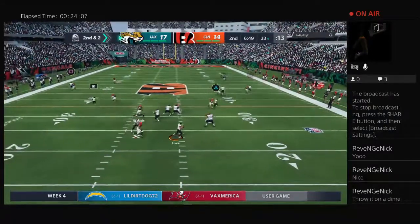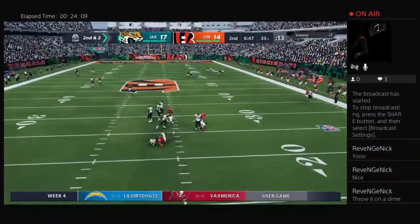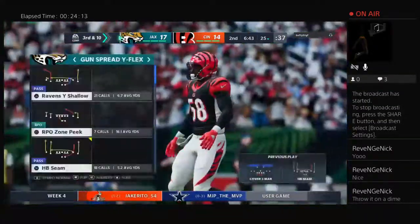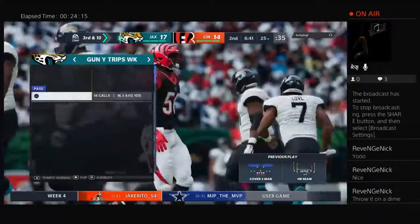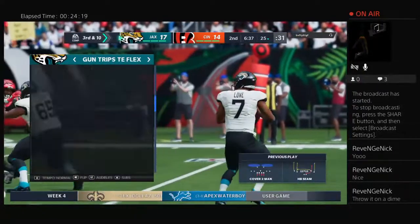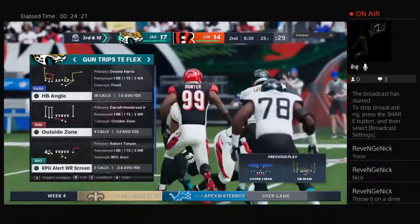From the gun, Love. And he'll be taken down by the Bengal pressure. It was Von Miller who shot in there to get him down. You know, on these types of plays, we're always looking to assess blame. Okay, where did it break down? Sometimes it's just a great play.